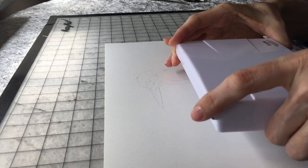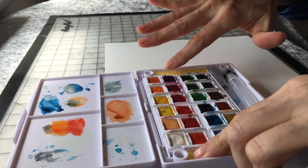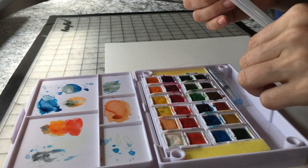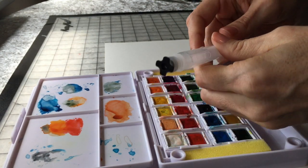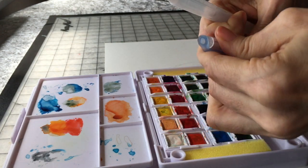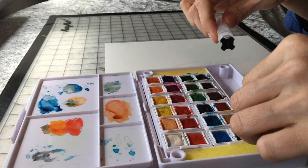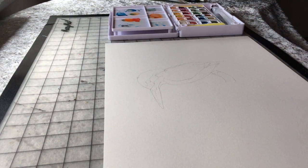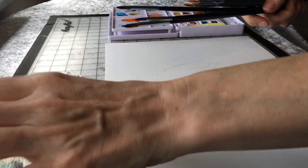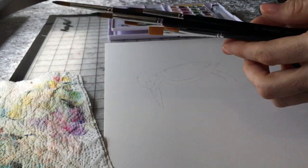I'm going to use my portable paint set. That has little sponges for water wells and also a little reservoir for water and a brush. So you can use it to paint while you're out, to paint pictures of birds, wildlife, architecture, buildings. I've got a few brushes here. You can hear the wooden handles.